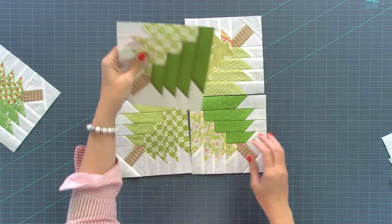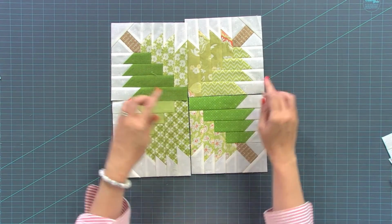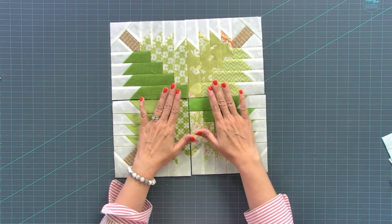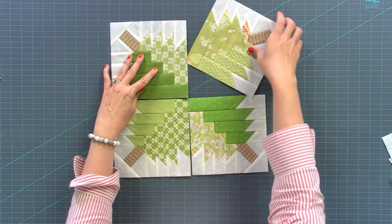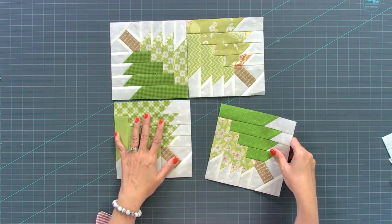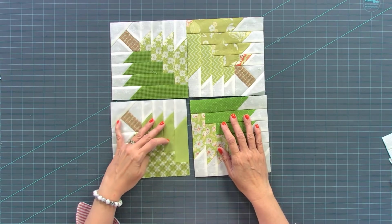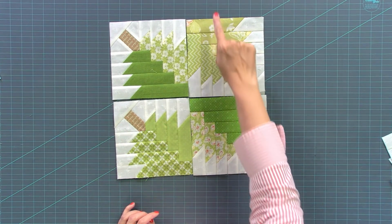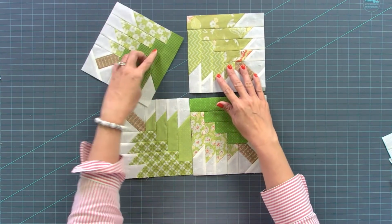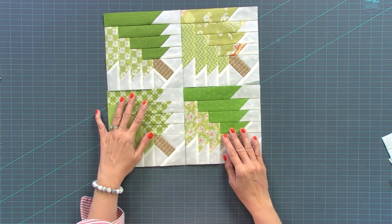These don't look good together. Could do that, and it would kind of look more like a courthouse step. And then if I did that, I would probably put a sashing around it and consider this 1 block. You could rotate them where all the trees go up this way and all the trees go down this way. You could set them on the straight and not do it on point.